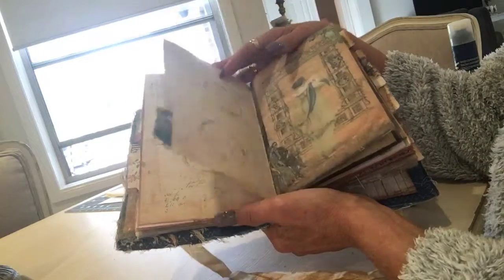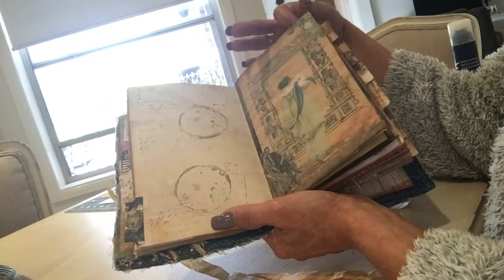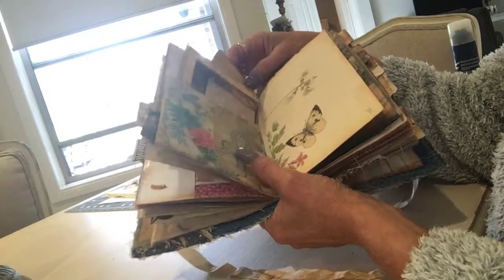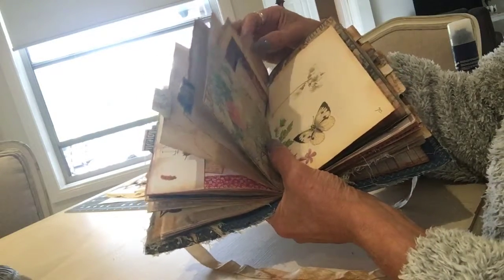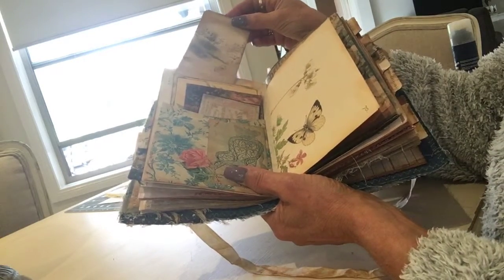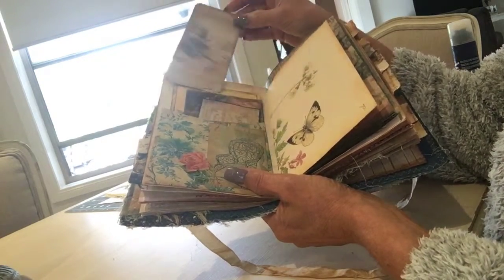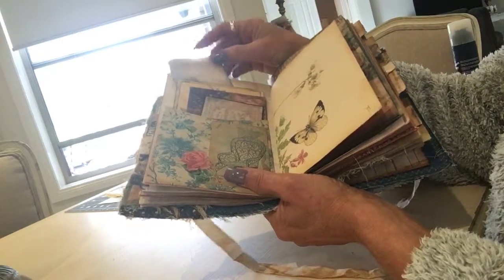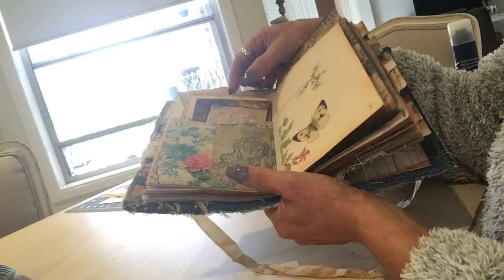I do not write in them, but I have a personal journal that I've been working on for some time. I actually have a couple. Well, I actually have 3 or 4. So I just think anything goes, you know, you can stamp, tags, whatever it may be, because it will go.